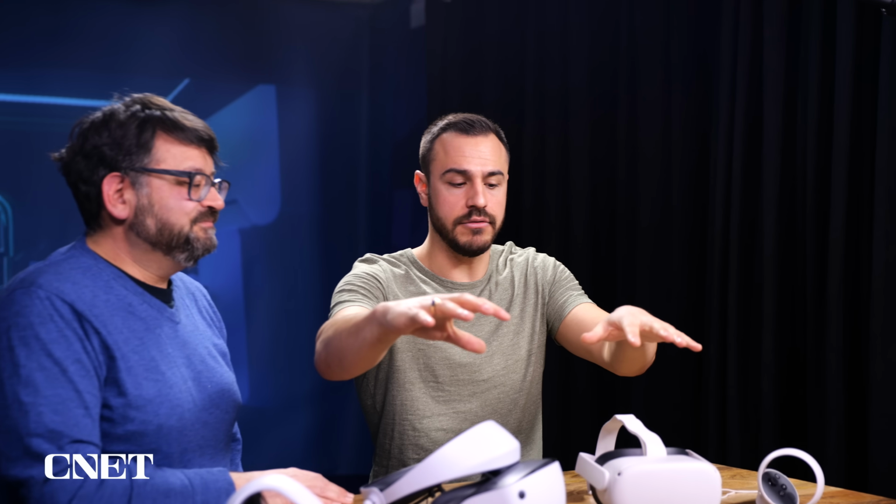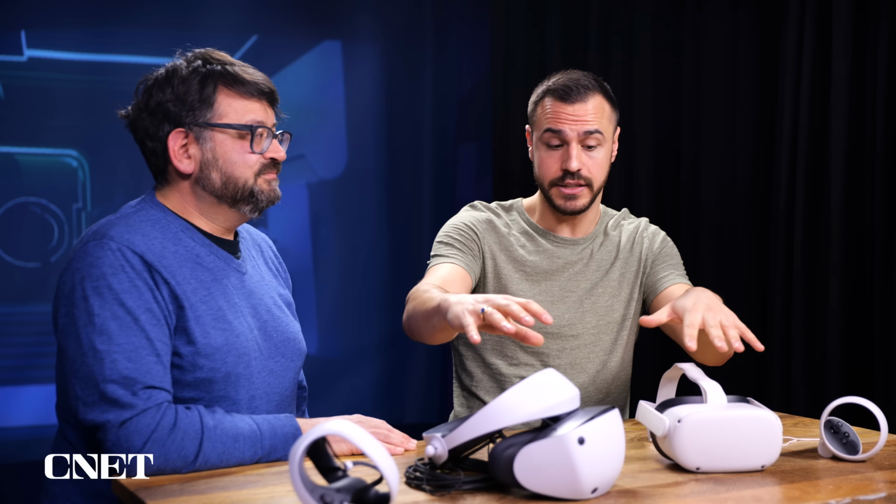Yeah, and I do think it's also safe to say that that Apple headset that could be coming is a different caliber than where these are. That is supposedly going to be priced around $3,000 with more of a push on mixed reality, augmented reality, whereas these are definitely VR first products, while the Quest 2 does have that mixed reality as well.